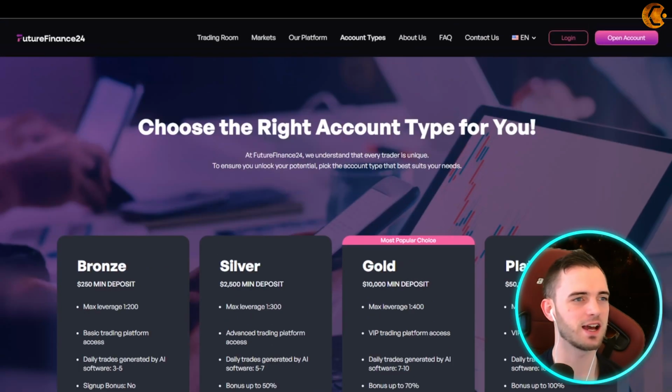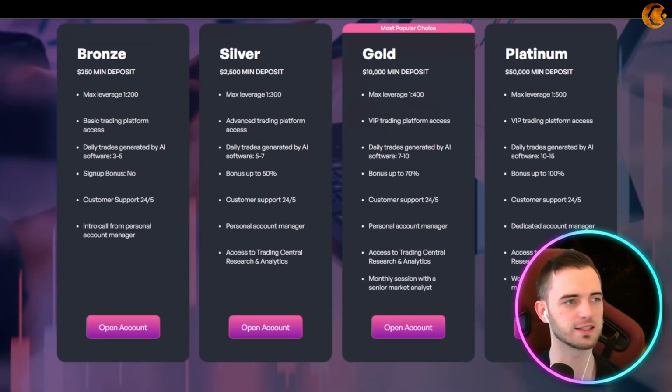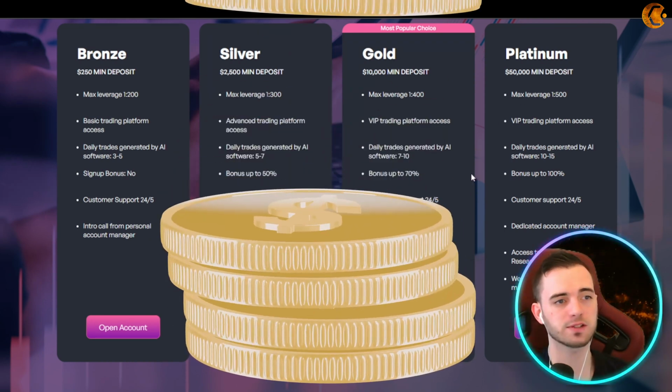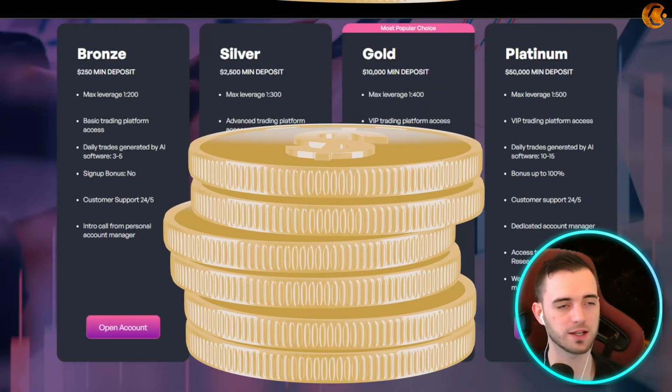As you can see, choose the right account type for you. At Future Finance, we understand that every trader is unique. To ensure you unlock your potential, pick the account type that best suits your needs. So essentially, all this is, guys, is, yes, it depends on how much you deposit, and then you get given a certain account type. The account type you are given will give you various different benefits.